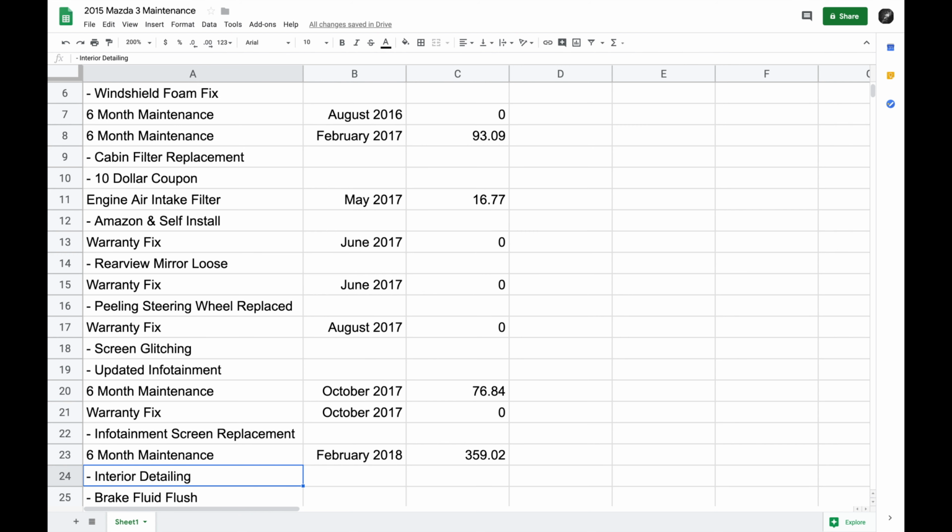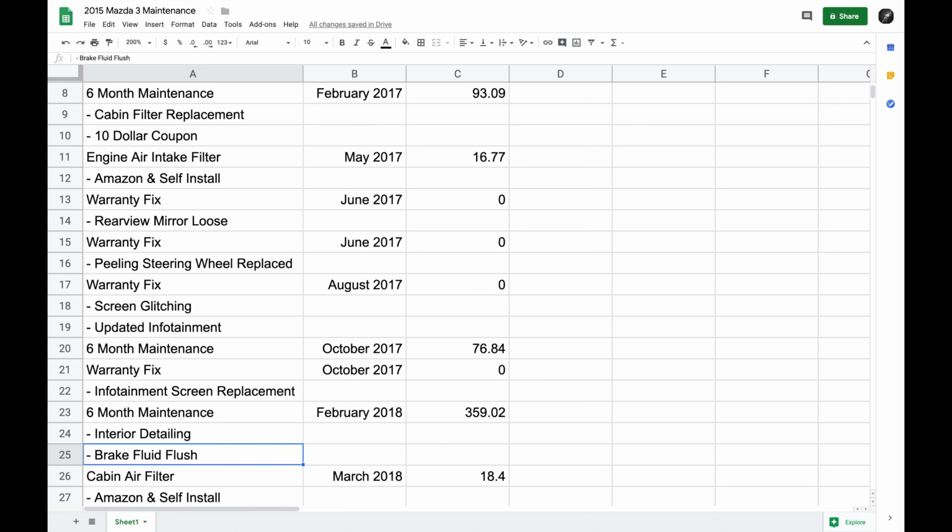Then I did another maintenance. During this one, they asked me to do a brake fluid flush. So after checking the manual, it seems like that was around the right time to do it. So I told them yes. I also had an interior detailing done. So that was total with the maintenance $359.02 in February of 2018.